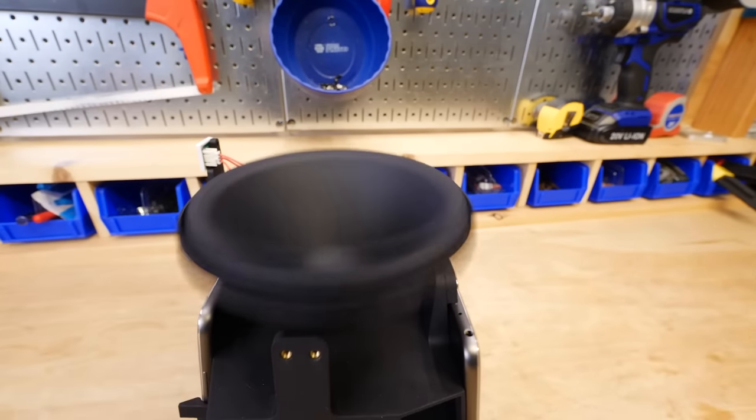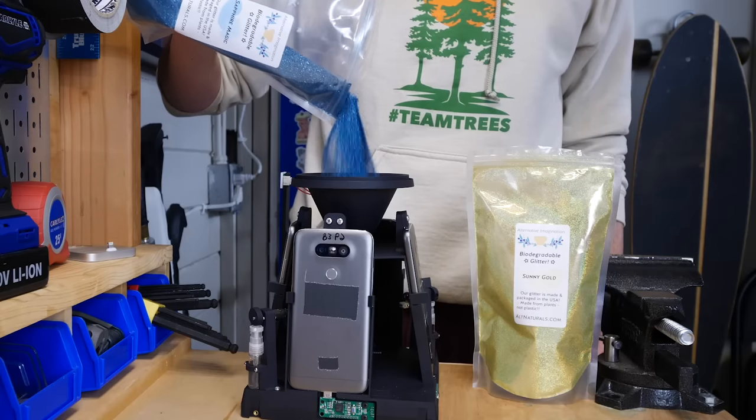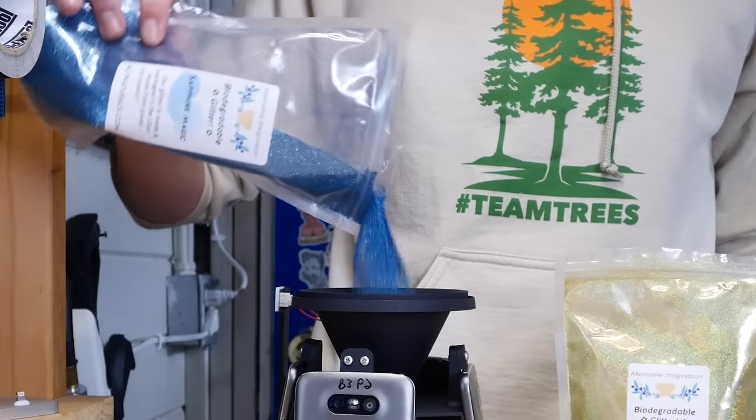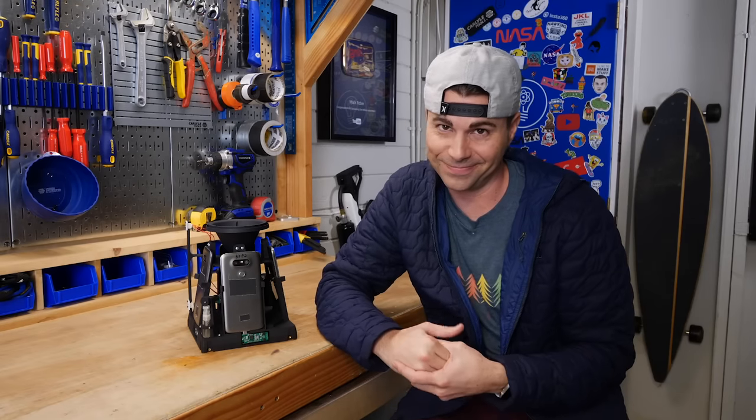And then we have the main course, which is the spinning cup powered by a motor underneath here, which we fill with the finest glitter we could find, which is actually biodegradable this year as a nod to our good friend, Mother Earth. We also added sound effects this year, so after both the glitter and the fart spray have successfully deployed, we start counting down. 5, 4, 3. Nothing actually happens at the end, but they won't know that.